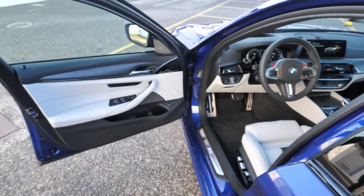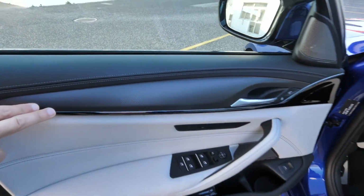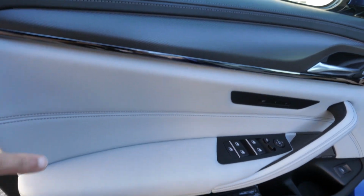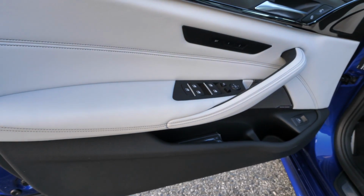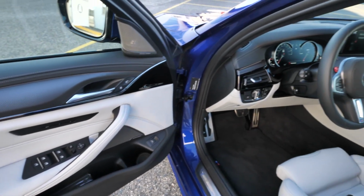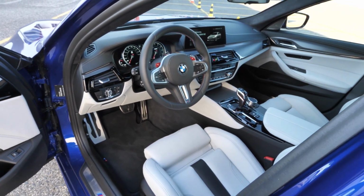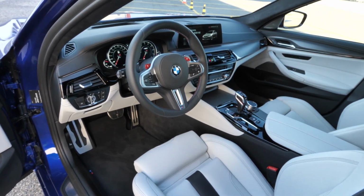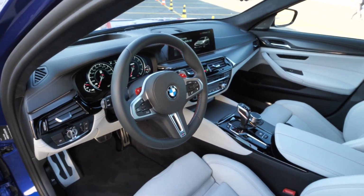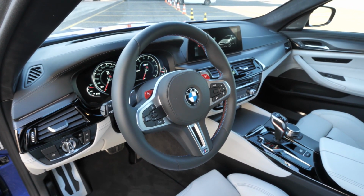There we go. And the inside, you already have the sporty carbon style decor elements right there. And we also have a bright interior, which is really fitting to the blue exterior, giving it a great contrast. Of course, you can also leave it with the dark interior. Special M steering wheel, which is really asymmetric. The top part is wider than the lower part. It feels a little bit weird, but it still drives very well.